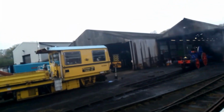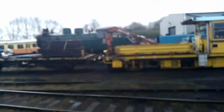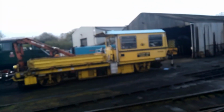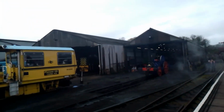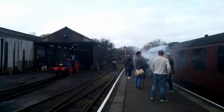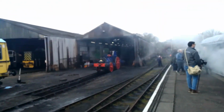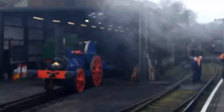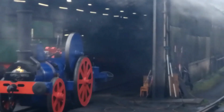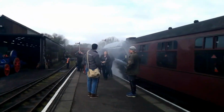But currently it's behind a bit of smoke at the moment, so I'm just going to wait a minute. But as you can see, we've got the Polish tank engine still here, Thomas the Tank Engine, which has had its boiler taken out, and the cabs are gone. And you've got that amazing engine, which is also running today. And there's Sir Nigel Gresley right there. So the Battle of Britain is currently stationed away in there somewhere. You can probably just see it. But anyway, there is Sir Nigel Gresley.